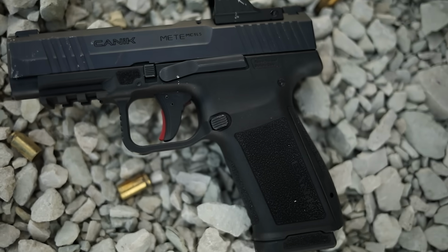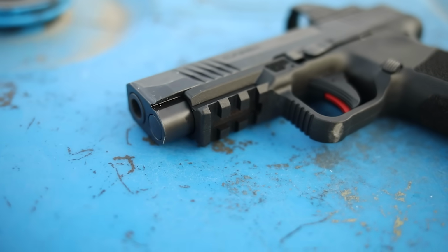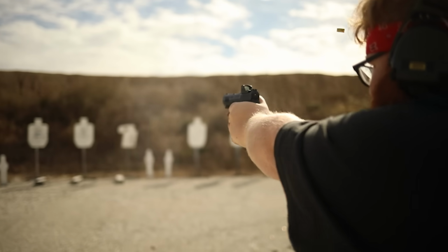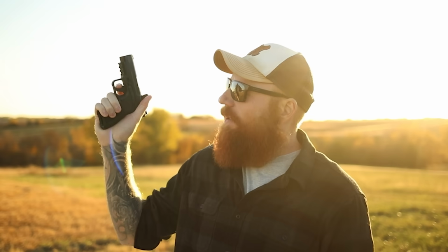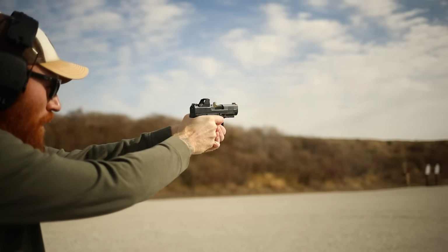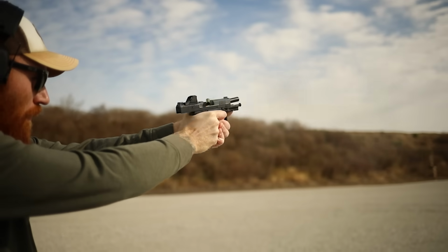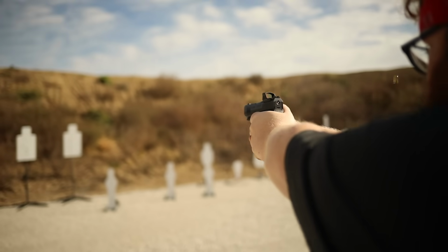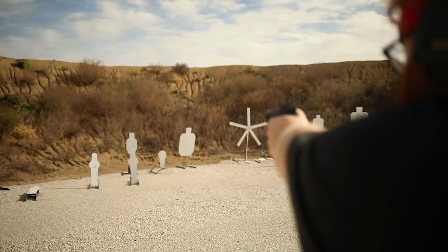We have steel iron sights that are serrated for glare. We got front slide serrations, a Picatinny rail, and one of the best triggers in the industry. The Canik runs the same trigger mechanism as the Walthers, and as you can see here, that crisp 3.5 pound trigger pull with an incredible reset, all for a low price of around $500 out the door, making it one of the best deals in the gun industry of 2024. If you're looking for a concealed carry handgun and you don't want to pay a lot of money, but you still want to get a phenomenal gun, it's a good place to start.